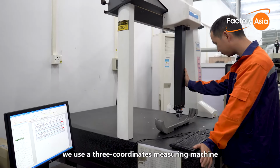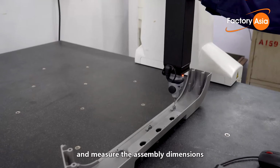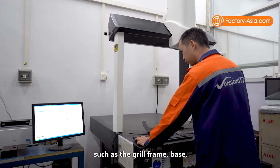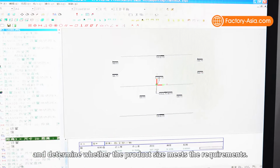In the first step, we use a 3 coordinates measuring machine and an image measuring analyzer to verify and measure the assembly dimensions of relatively complex assemblies, such as grill frame, base, pipe fittings, inspection tools, and fixtures, and determine whether the product size meets the requirements.